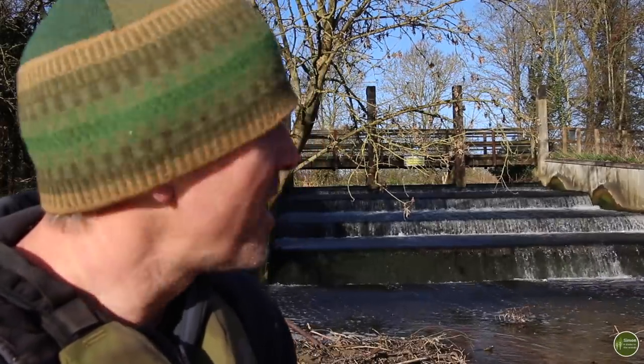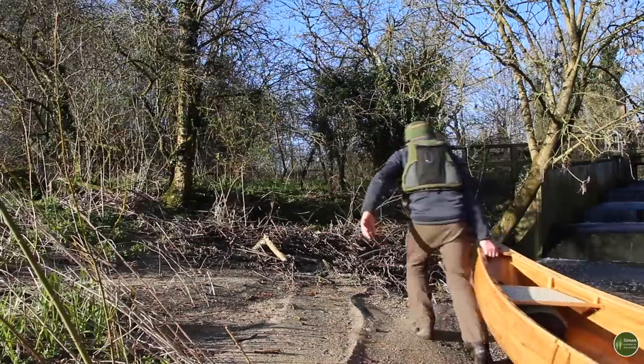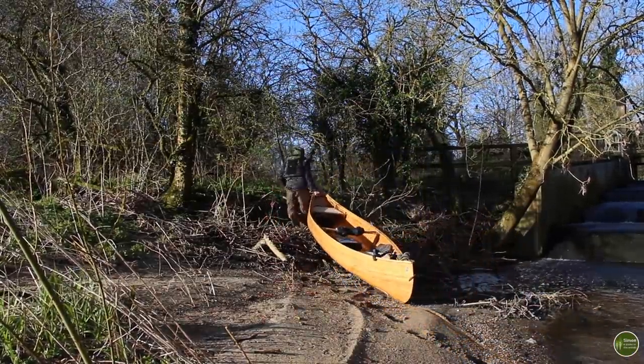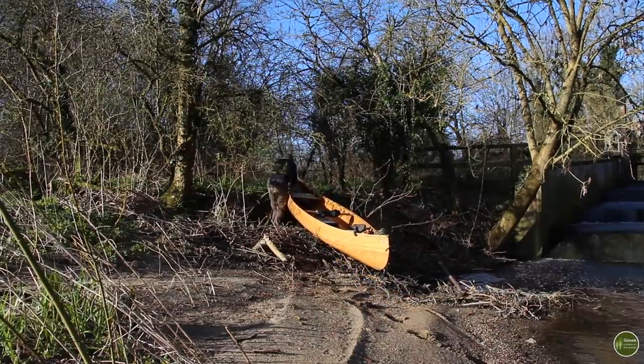And now I've just come across this second weir here. So I'm going to try and get my boat up beside it. There's a bit of undergrowth. It looks like I might be able to drag the boat through and see if we can get back in the water at the top.